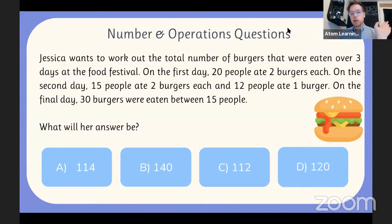So on the first day, 20 people ate 2 burgers each. So, okay, we have 20 people each having 2 burgers. That's the same as 20 times 2. So I would note down on my piece of paper at this point, I know that on day one, there were 40 burgers eaten. Now on the second day, 15 people ate 2 burgers each. So I would stop there. Okay, that's enough information for now. So 15 people ate 2 burgers each. 15 times 2, that equals 30. So I know at this point I've got 40 plus 30, I've got 70 burgers.